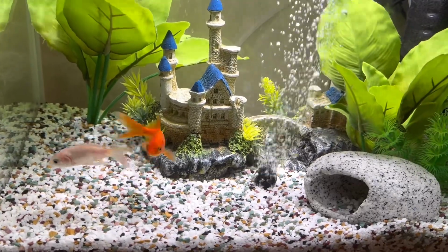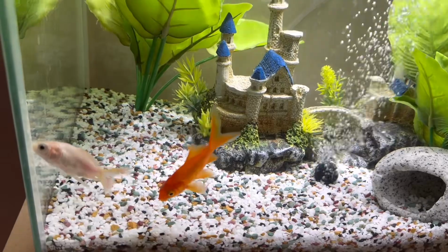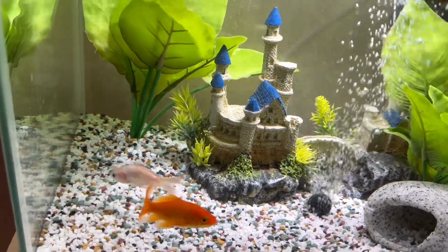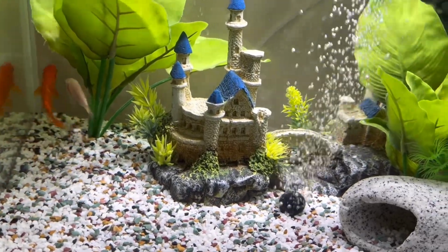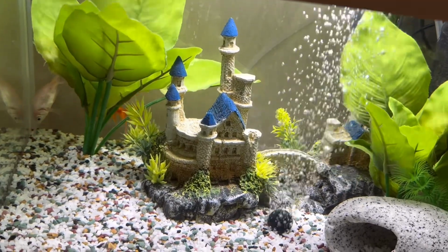You do need to keep an eye on nitrate every now and then, because if you're not doing enough water changes, then that may raise. And you can see very clearly that this gold one is attacking the white one. So he's doing it right now, he was doing it just then on the video. And that's very normal behavior, because strong fish tend to attack weak fish.